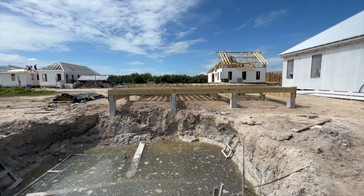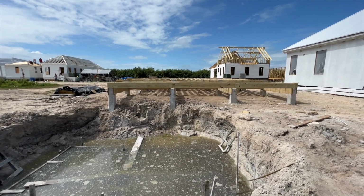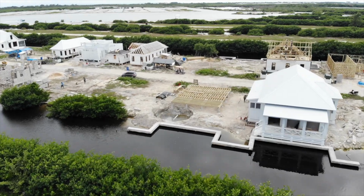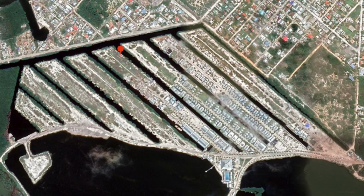You can see the piles are in there and they're starting to do the foundation, so we're going to see this Afterdeck come along really nicely. And if you don't need a giant home, you just want a place to hang your hat, the Afterdeck is one of my favorite plans for that.